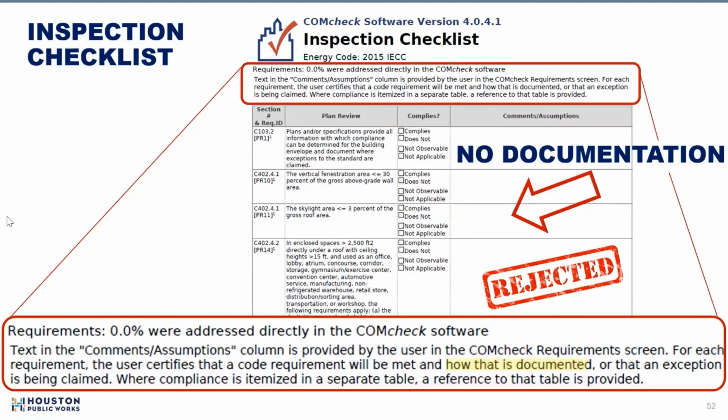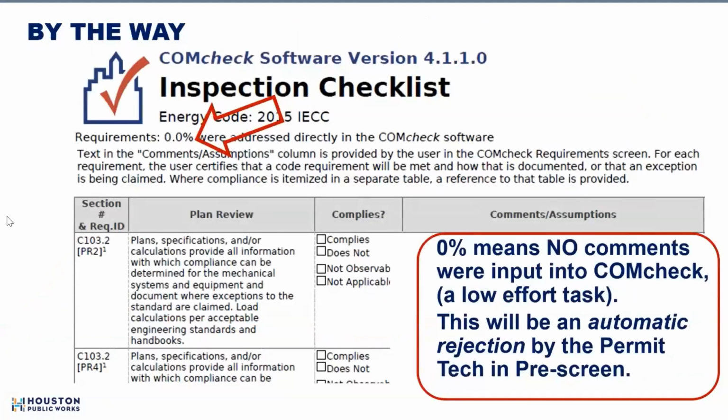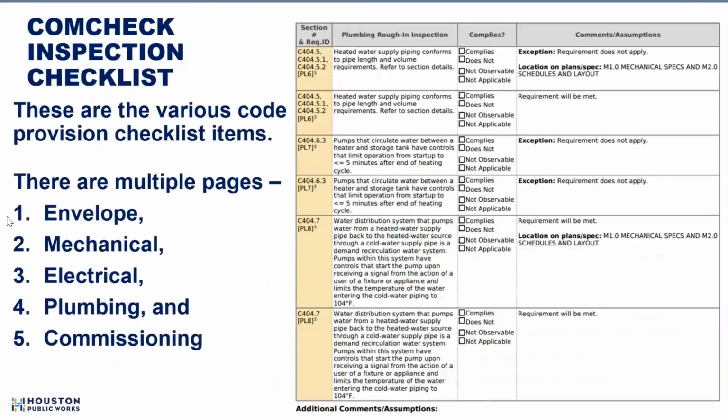So you could provide something at the end of the COMcheck, and you could refer to that in the comment and assumption column. So when we look at that blurb up top on the report, and it has 0.0%, that means no comments were input in the COMcheck, which is a pretty low effort task. This is going to be an automatic rejection by the permit tech in pre-screen. Zero, rejected. Adios.